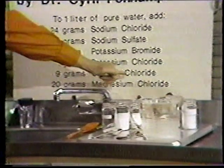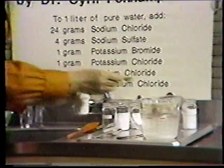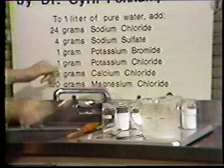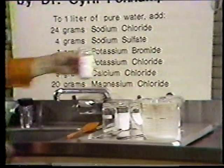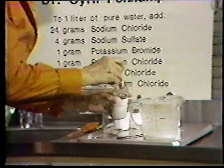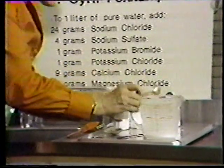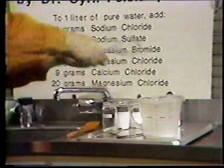9 grams of calcium chloride, and 9 grams is 1 teaspoon and a scant teaspoon. And then we have 20 grams of magnesium chloride, and 20 grams is 4 teaspoons, about 1, 2, 3, 4. Then take your wire whip.